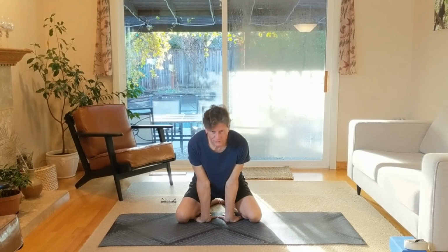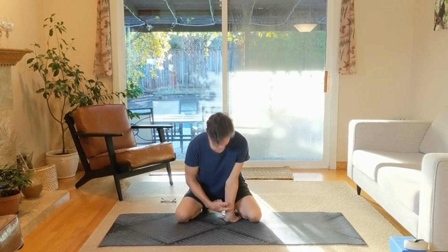You're probably going to feel it in the wrist. I feel it in the wrist, but I also feel it in the forearm, so kind of in this area. That's where it gets me more.